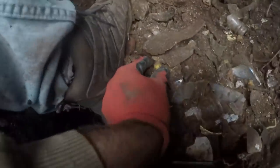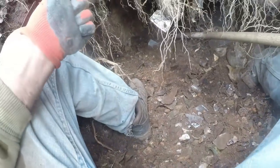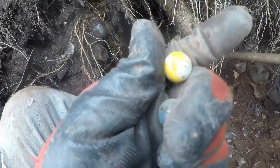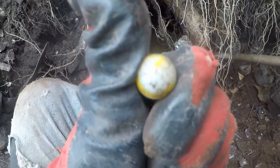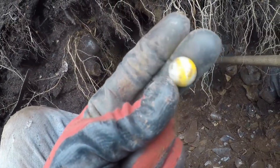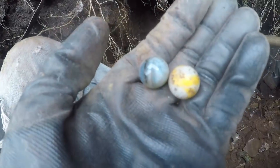Now look here, right? Here's another one. Raking this stuff up instead of shoveling it. Takes me much longer, but look at that alley agate. Oh, it's real nice. Unique color for an alley, too. Not many of them are that yellow orange. Dude, that one's nice, man.